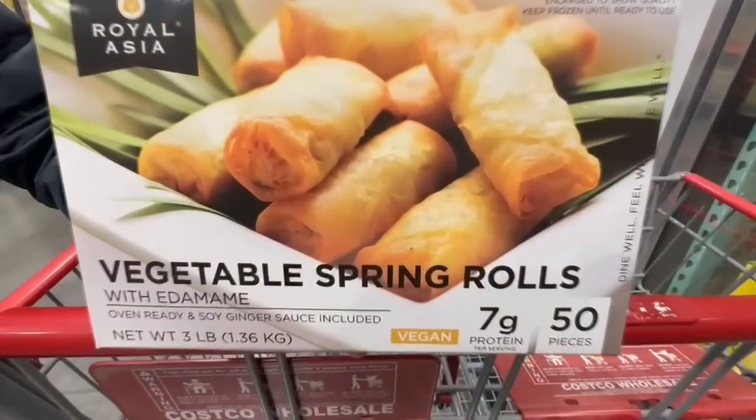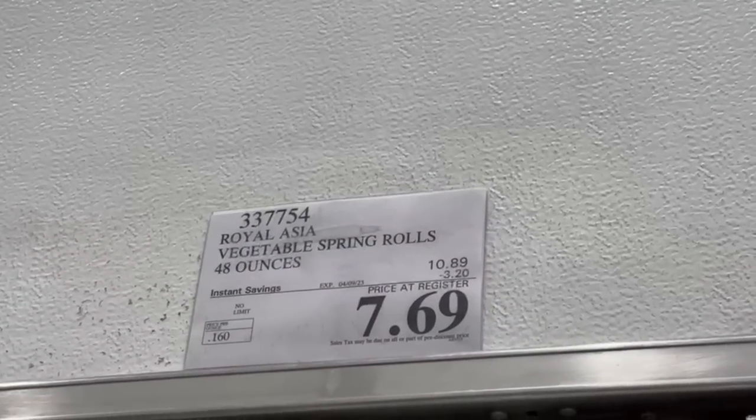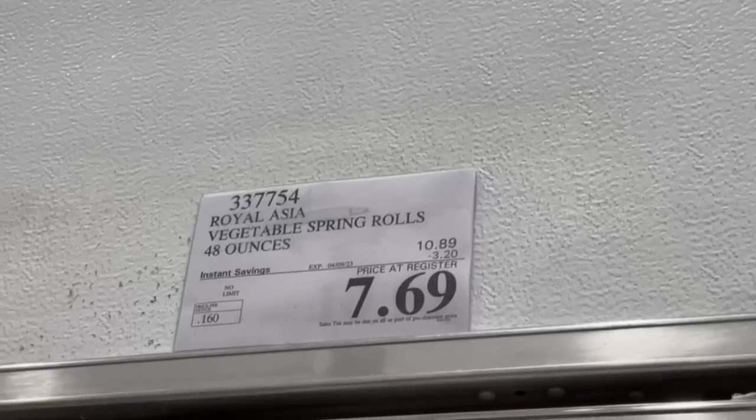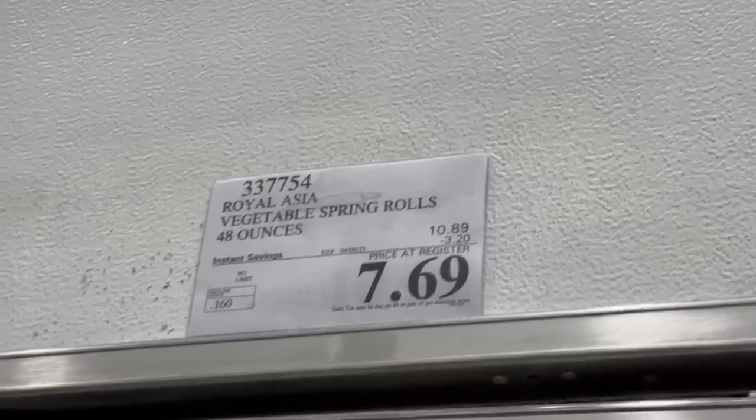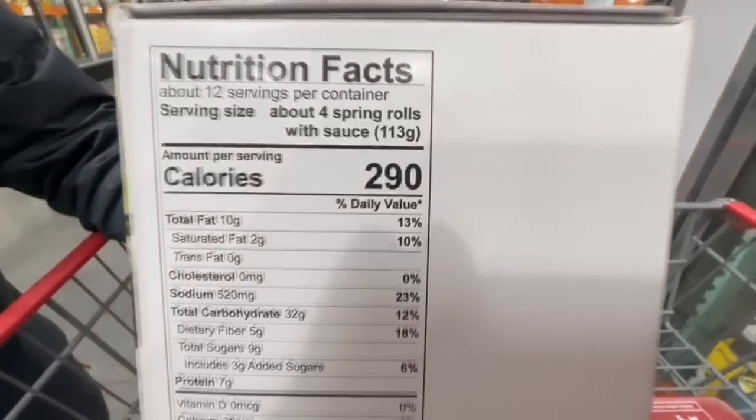These vegetable spring rolls with the edamame, they do come with the soy ginger sauce included, and it's so good. It's actually one of my favorite items here at Costco as well. $3.20 off through the instant savings. And now this item's actually part of the hot buy. So remember, any item that is going through the hot buys, it ends on April 9th. So this is one of those must buys for this week as well.